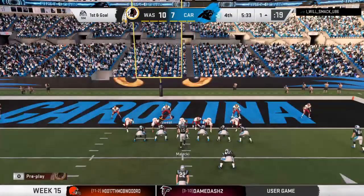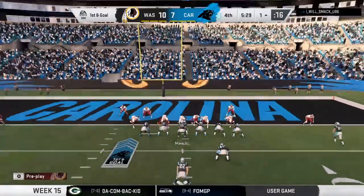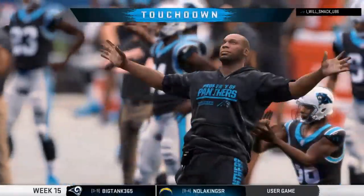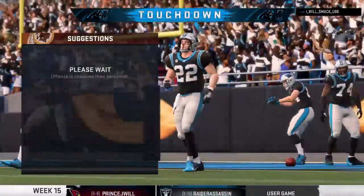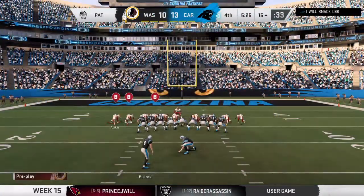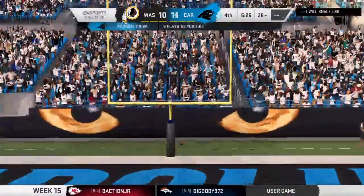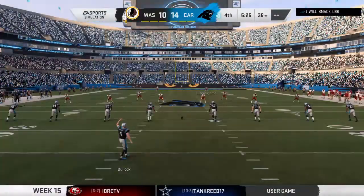2 big plays in succession. Not sure this D knows what hit him, but now they got to get ready. It's 1st and goal. On the ground, McCaffrey. And he is in. Touchdown, Carolina. Christian McCaffrey. His 19th touchdown now on the season. And the Panthers are going to jump back in front. Bullock good on the extra point. And the lead is now 14-10.